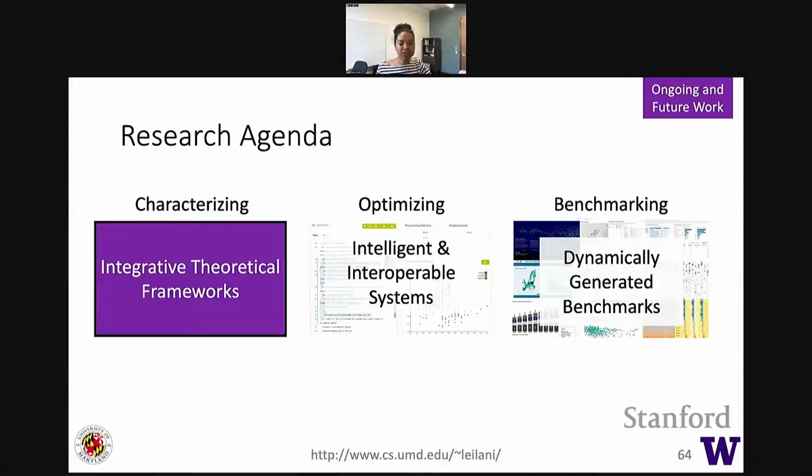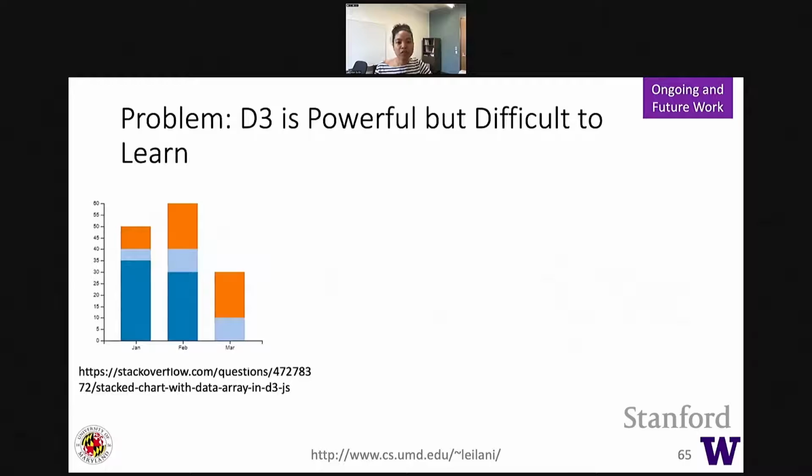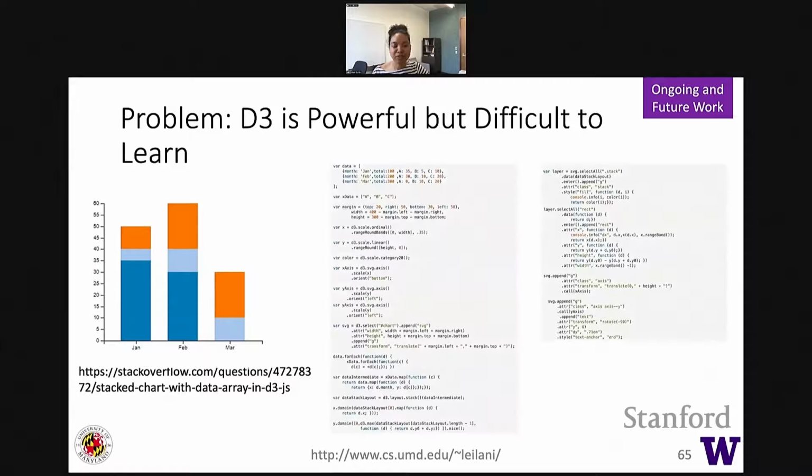As part of this research agenda, my students and I are interested in helping people build their own high-performance dashboards, where the first step is to help people build their own visualization interfaces, especially with languages that are powerful and expressive like D3. A drawback, though, is that D3 can be complicated and difficult to learn, a steep learning curve, if you will. As an example, here's a bar chart that was discussed on Stack Overflow, where the bar chart itself seems very simple, but the code that the Stack Overflow user had to write to generate said bar chart was actually quite verbose.